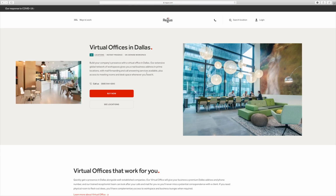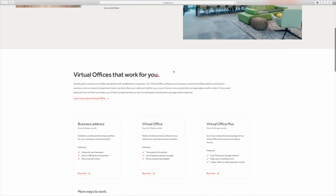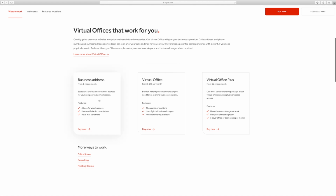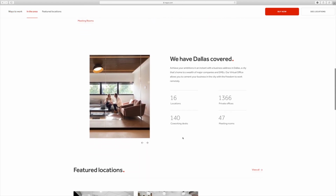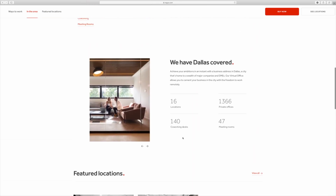Okay, so they have 14 locations in the Dallas area. For what we want, they have business addresses starting at $14 per month. Establish a professional business address for your company in a prime location. So that's just for official documentation, and to have your mail sent here. Then they also have the virtual offices and the virtual office plus. And we have some more features.